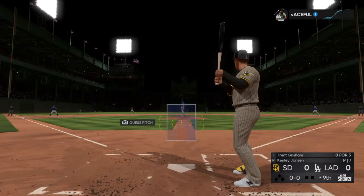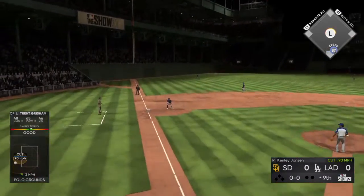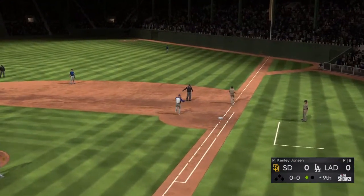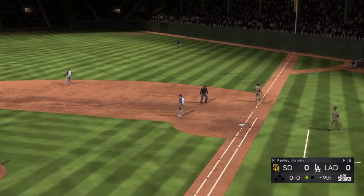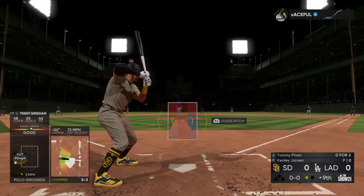Up next to hit will be Trent Grisham. He'll be charged with trying to get on board leading off the ninth. Hey, it's never easy scoring runs against a closer, but this lineup is setting up perfectly right now as the leadoff hitter leads off this inning. On to first, and how important is it to keep this guy off base in a tie ball game?